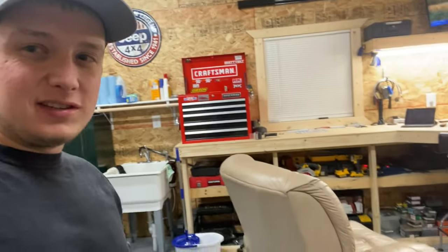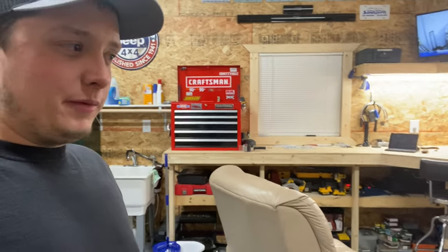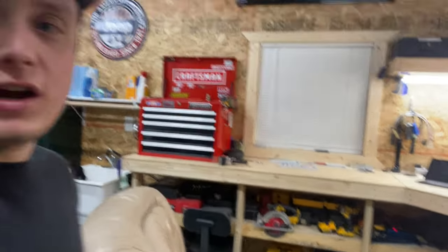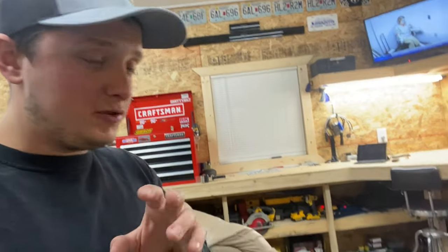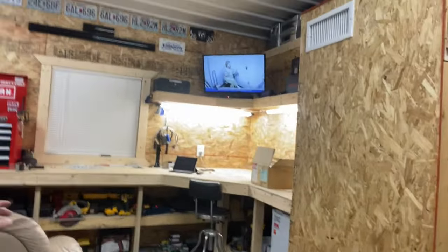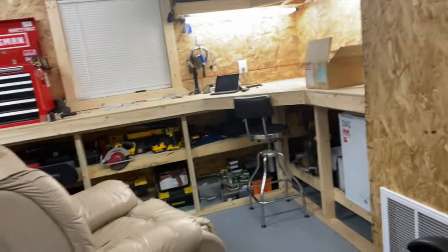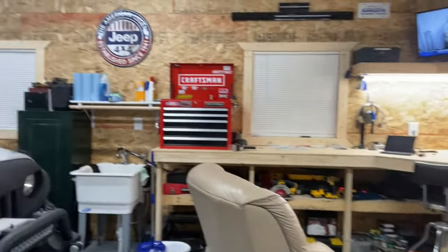So this chair came out of the house, this recliner here, and we were gonna throw it away. It wasn't really in bad shape, but she got a new chair, so we were going to get rid of it. And I have a problem letting things go. So it's in the shop now. I think it's perfect. Sit here, chill, watch TV, get a few drinks, you know, whatever. Stay in here, stay nice and cool, or warm in this case. So, got that chair, got a chair here. So, we're set up, we're good.